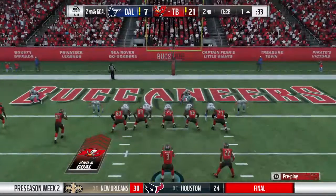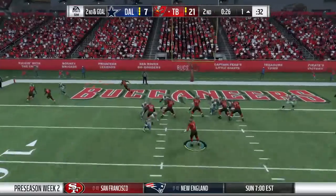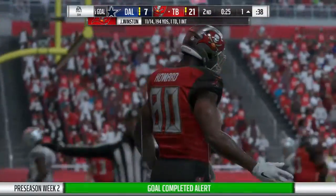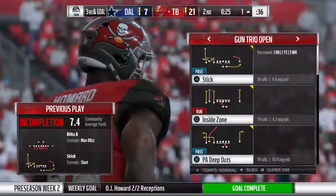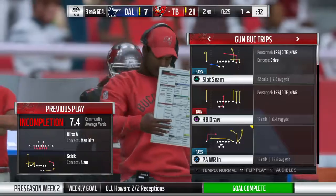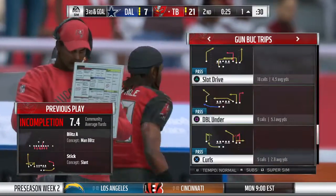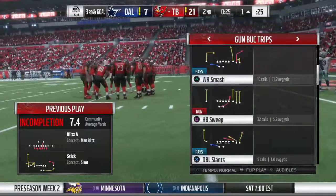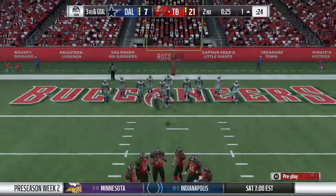Evans is alone to his right. Here's Winston, and this one's incomplete. Oh, man, for him to be that wide open and drop it, sometimes you have just too much time on your hands, right? You end up thinking way too much, and your hands get shaky. And, yes, he's a tight end, but that's a catch he should have made.